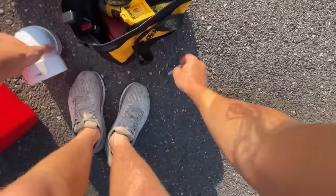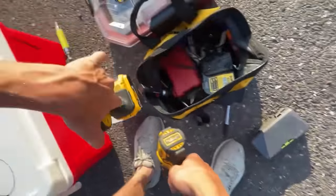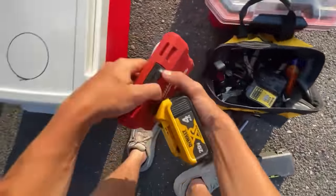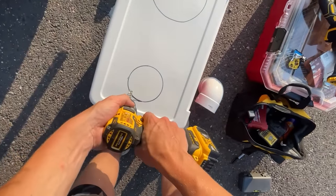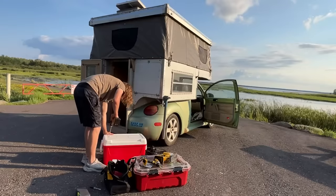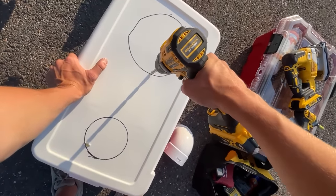And then what you wanna do, let's get yourself a drill. Oh, hello. And then we're gonna go edge. Oops, ruined my cooler. We're gonna do another one.